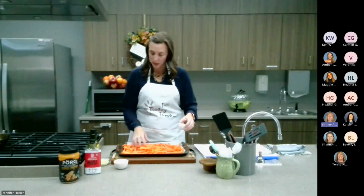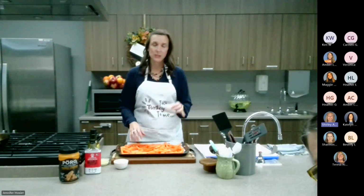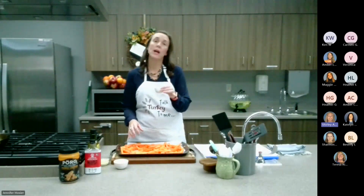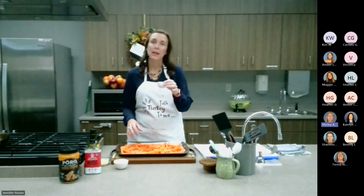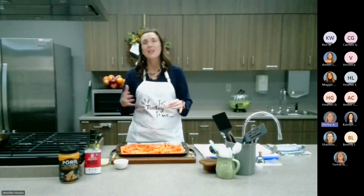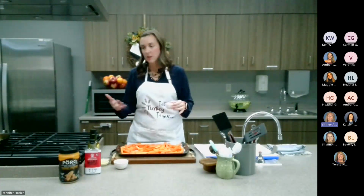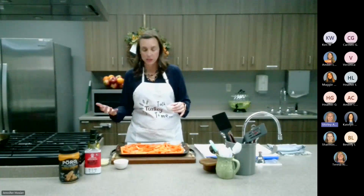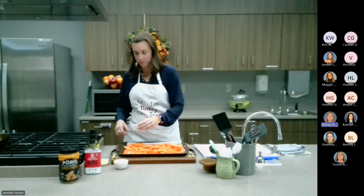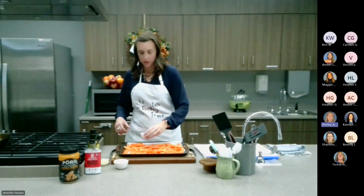So now that I've got the oil all spread around on my different carrot sticks, I'm going to add my flavor. So we do have salt and pepper in here, but we also have some onion powder and some garlic powder. This is just going to add that little extra layer of flavor here that is really going to go nicely with a lot of the other dishes that we typically have. You know, onion and garlic kind of go in a lot of things when we're having our different dishes at Thanksgiving.